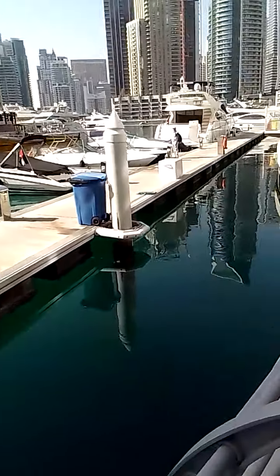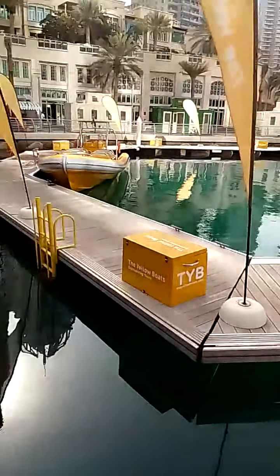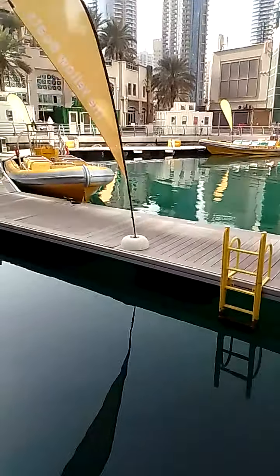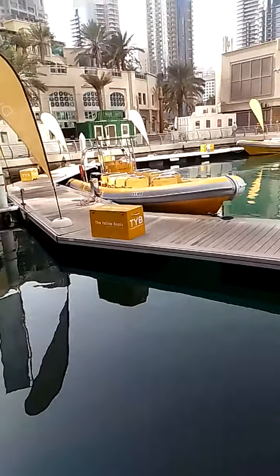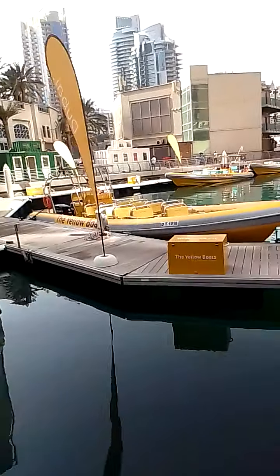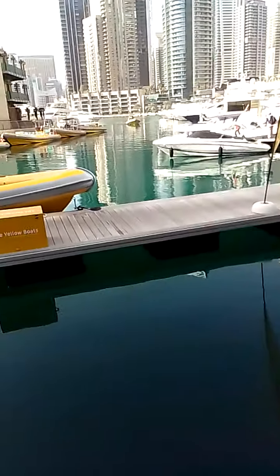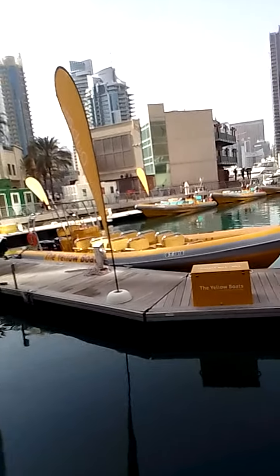So many Indian tourists, everybody is just walking here and there. So many are just staying here, enjoying their time passing or whatever. So this area is Marina Bay, okay? This yellow boat area.